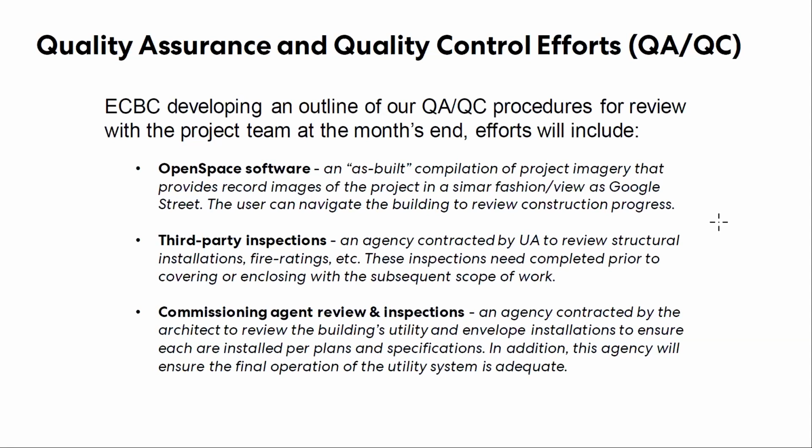Third-party inspections. So the third-party inspection agency is contracted directly with Upper Arlington. It's their responsibility to come out and review fire-rated details, structural details, ensure that they are constructed per plan and spec. Commissioning agent review and inspections is an agency that is hired by MSA in this case. MOTS is going to be the MEP engineer, as well as Maze for the envelope. And they're, again, very similar to the third-party inspection, just ensuring that everything is built per plan and spec. So there's multiple layers of inspections, just to, again, ensure that we are building per plan and spec and nothing is varying.